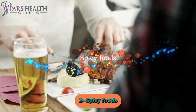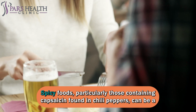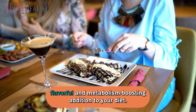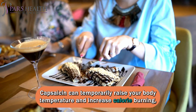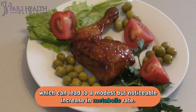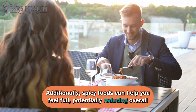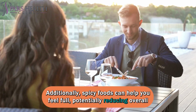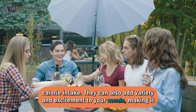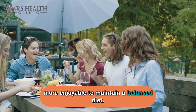Number 2. Spicy foods. Spicy foods, particularly those containing capsaicin found in chili peppers, can be a flavorful and metabolism-boosting addition to your diet. Capsaicin can temporarily raise your body temperature and increase calorie burning, which can lead to a modest but noticeable increase in metabolic rate. Additionally, spicy foods can help you feel full, potentially reducing overall calorie intake. They can also add variety and excitement to your meals, making it more enjoyable to maintain a balanced diet.